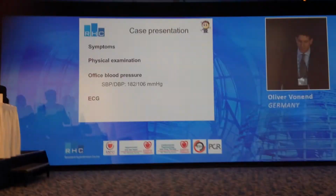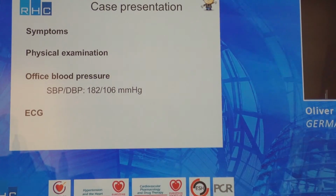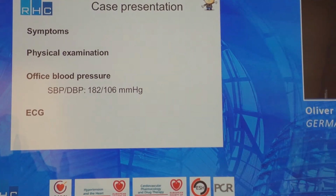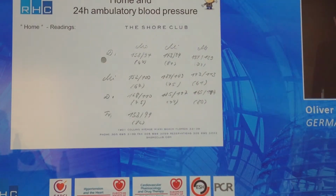No real good symptoms, physical examination was good, the blood pressure was pretty high when you measured it in your office. It was over 180 to 100, which is quite high for this young guy. The ECG was normal. These are the home readings of the person.